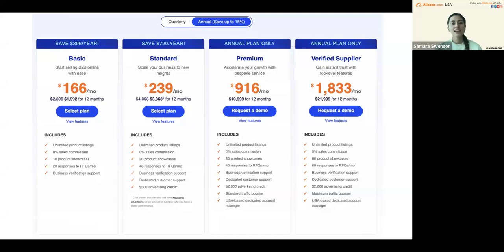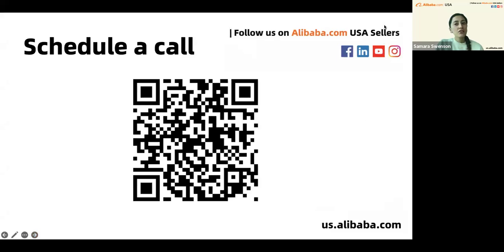As Danielle said, based on where your business is at, there are different packages that we recommend. If you're interested in getting any of these packages, learning more, or maybe getting an industry report, Danielle will be able to assist you. Make sure to scan this QR code, and Danielle will reach out to you and you can schedule a call.